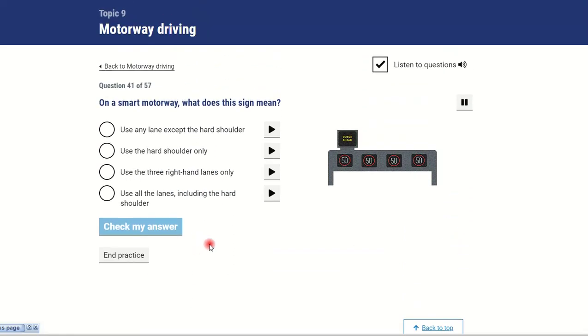On a smart motorway, what does this sign mean? Use any lane except the hard shoulder. Use the hard shoulder only. Use the 3 right-hand lanes only. Use all the lanes, including the hard shoulder.